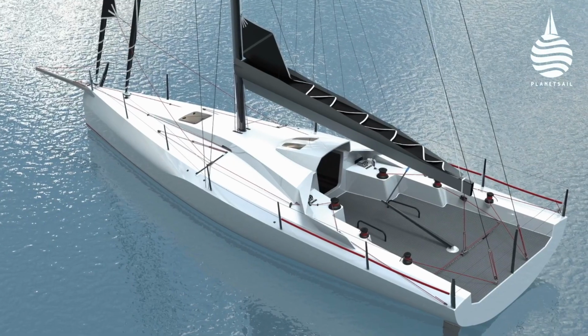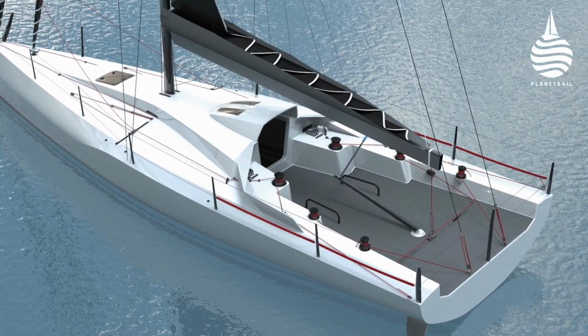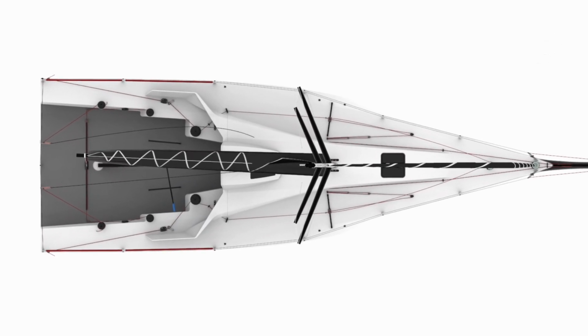Delivering performance in both short-handed and fully crewed configurations was the design brief for Ben Rogerson's 41-footer. The initial inspiration was the vibrant and competitive short-handed scene among the Class 40s. But when it comes to racing this style of boat under IRC with a full crew of 6, Rogerson and his team believe that there's a gap in the market, and the BRYD 41 is their answer.